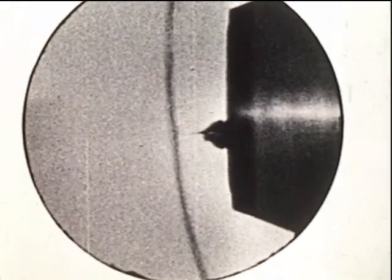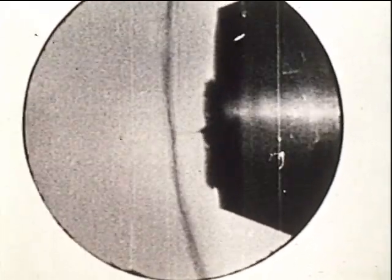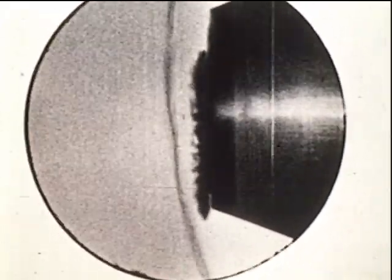The scientists have discovered that as the drop spreads sideways, it accelerates to 4 times the impact speed. In this case, that's 3,200 miles an hour.